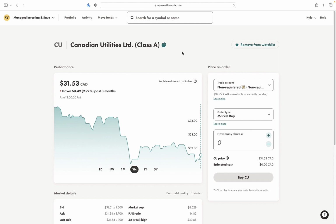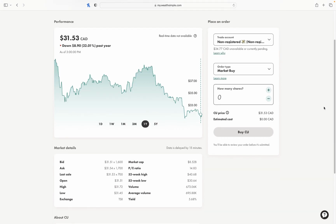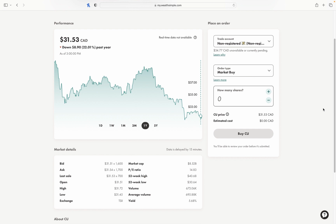My portfolio is also lacking in the utilities sector. I used to be quite heavy on this sector, but I kind of sold it all off. Canadian Utilities does look like a very good buy right now. They are the only dividend king here in Canada. They have raised their dividend every year for the last 50 years. Their yield is about 5.7%, $8.5 billion market cap. It is kind of near their 52-week low here.